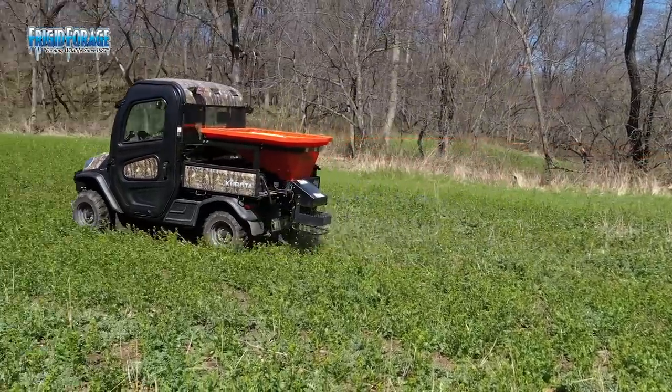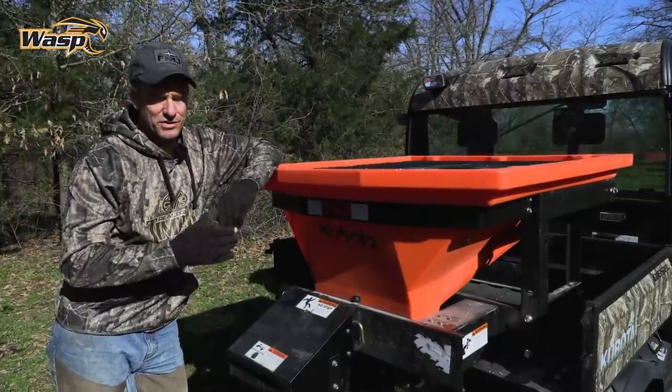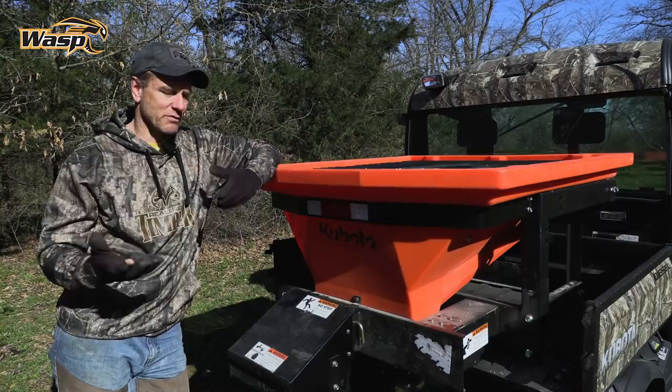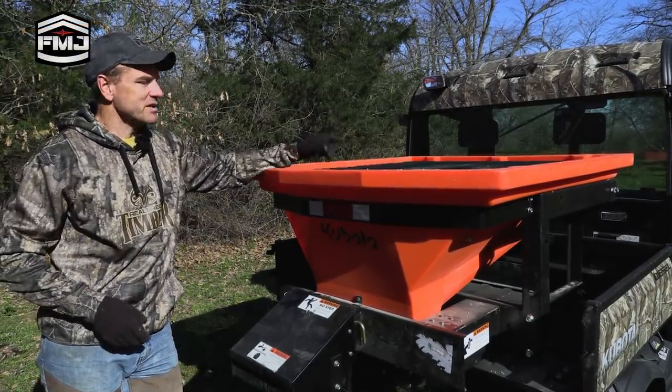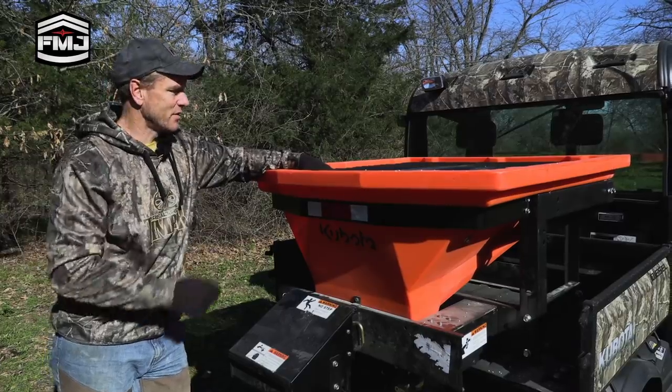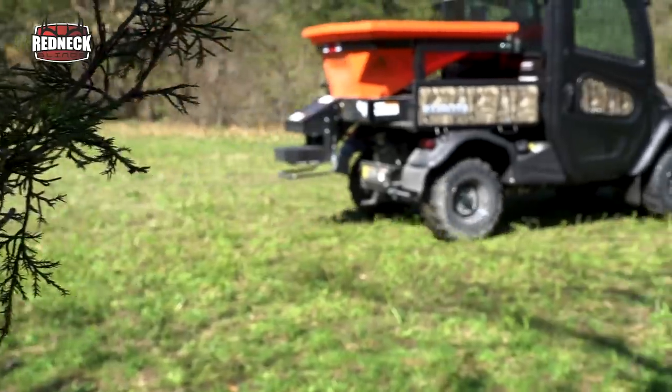I might not get this perfect, but little by little over the next couple of acres that I do, I'll get those three things dialed in so that I'm putting out roughly the amount that I need to. I want this thing empty by the time I get done here, so I'm just going to make one pass down, be kind of conservative with my settings, and see where I'm at at that point.